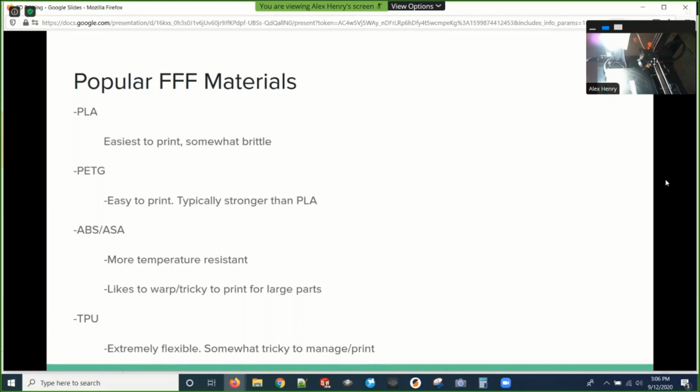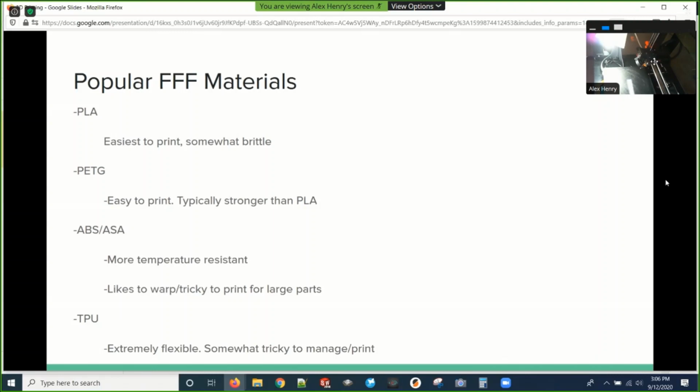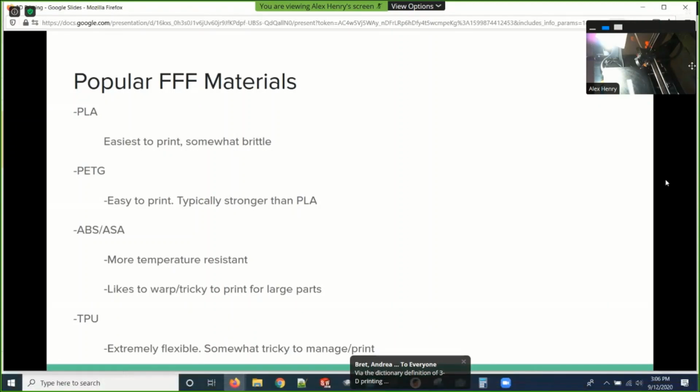PETG is also another easy to print material and tends to be a lot stronger than typical PLA. So if you look at this printer, these are actually 3D printed parts that make it up. And those are all done in PETG because the parts are stronger. So that can be really nice. It's also pretty easy to print. It's a little bit more difficult than PLA. The school happens to really like PETG, and almost all the parts you print at the school are going to be PETG.